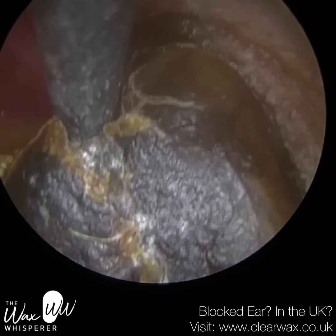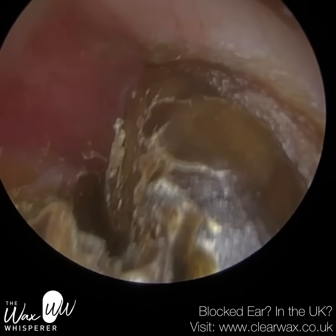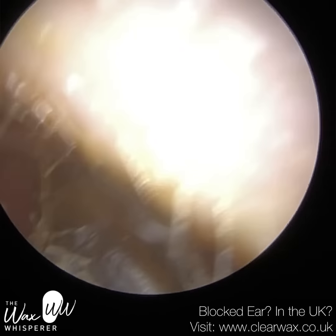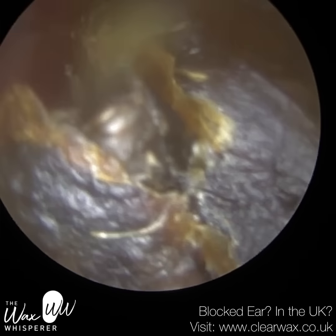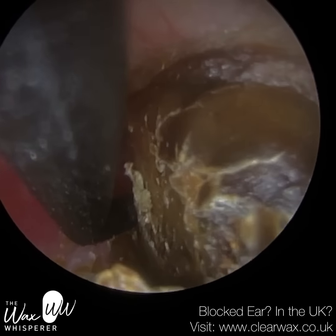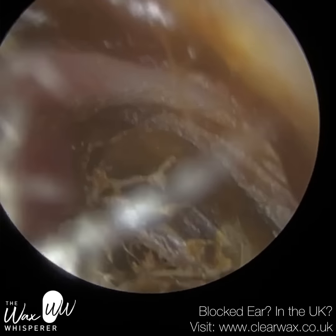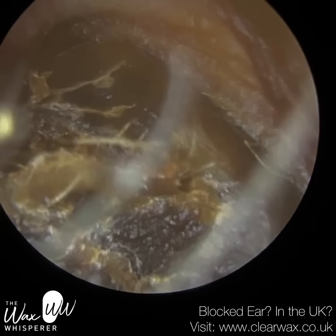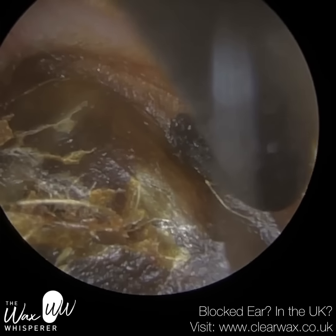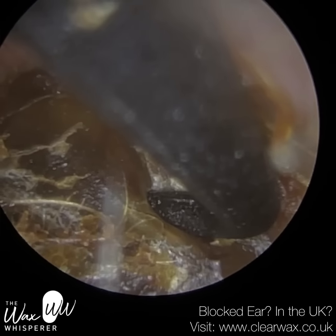They used to instill hydrogen peroxide-based drops and then get a bulb rubber syringe and attempt to remove the wax from their ear using this method. And on a few occasions in the past, they felt their symptoms had improved, but they attempted to self-irrigate just recently, and they didn't find it made any difference. So at first this looks like a wax plug, but as the procedure continues, there probably was some wax, but predominantly this is a Keratosis obturans, a grade 3. So a lot of this is hardened keratin.